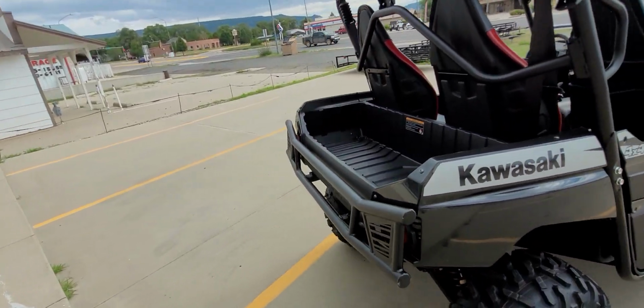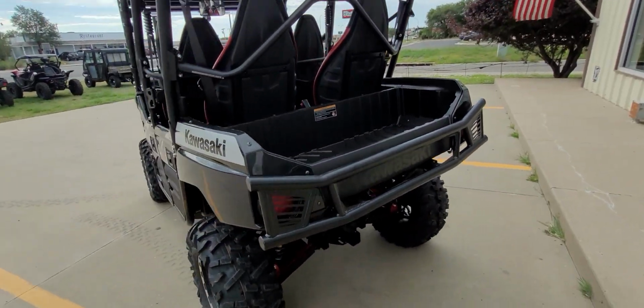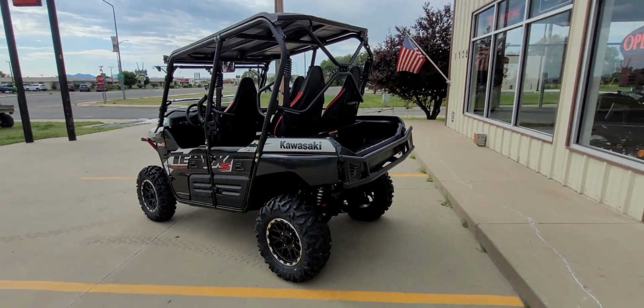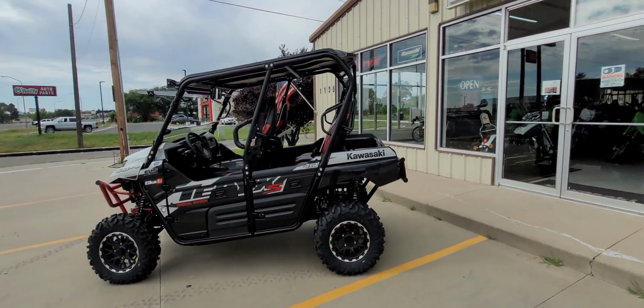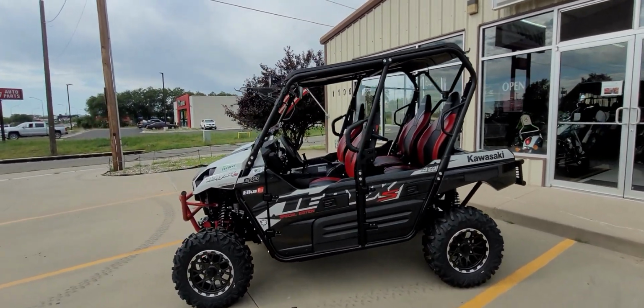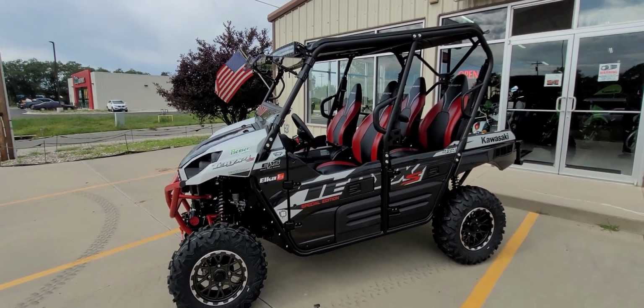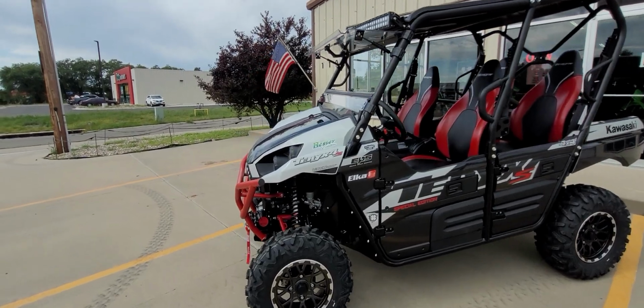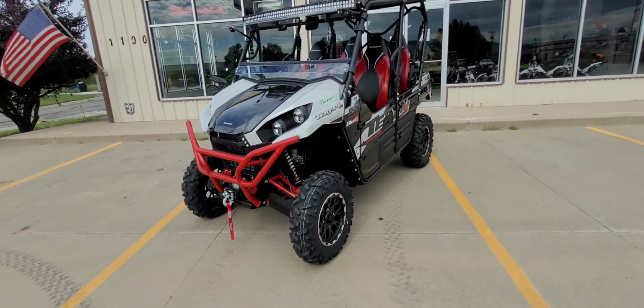This is a nice simple little build, well rounded, but I just wanted to give a good idea and show the special edition, what it looks like. I've even had people say, well, I think my machine would look stupid if I put the shocks on and gave it a lift without bigger tires. Well, these are stock wheels, stock tires right here.